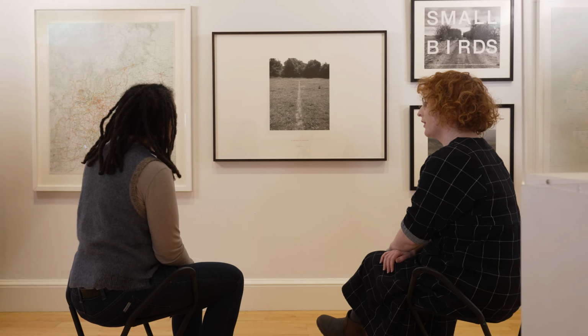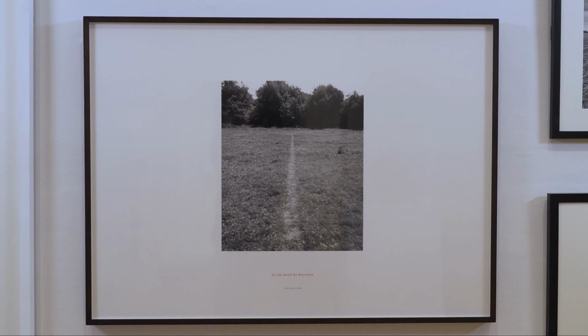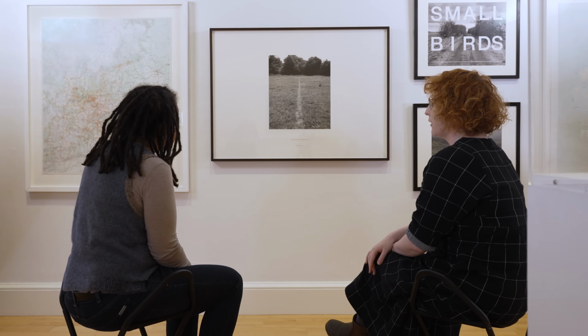From your perspective as an artist and a writer, do you remember when you first saw this work? It's one of these pieces that you'll see time and time again. What was interesting for me was trying to think whether I'd actually ever seen the work in the gallery space rather than in a book. And I'm not sure that I ever have. What do you see when you look at this photograph?